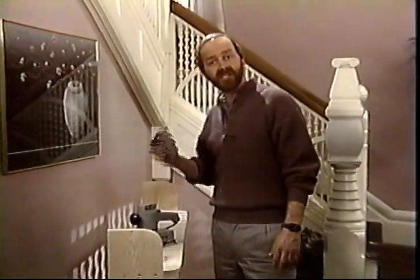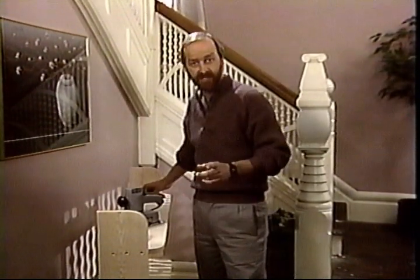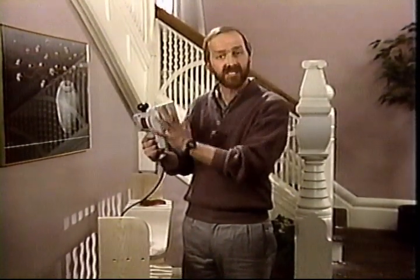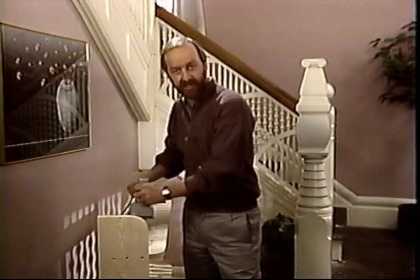When doing your finishing work, if you're doing it by hand with your block sander, always remember to sand in the direction of the grain of the wood to get a smoother result. But because your orbital sander is designed so that the sanding face moves in a circular motion, that allows you to use this tool and move it in any direction.